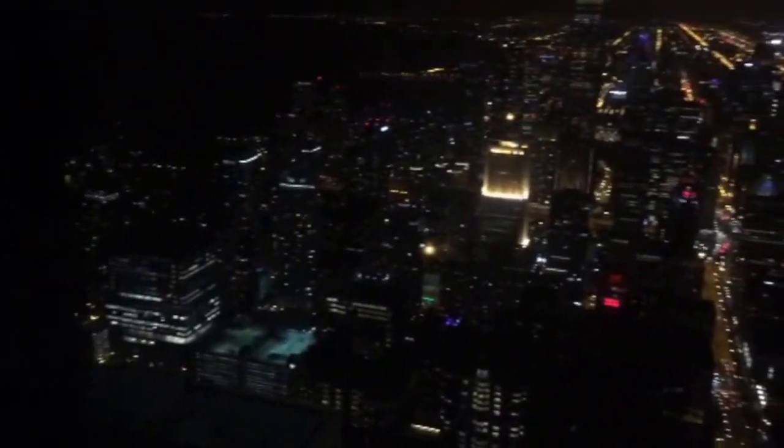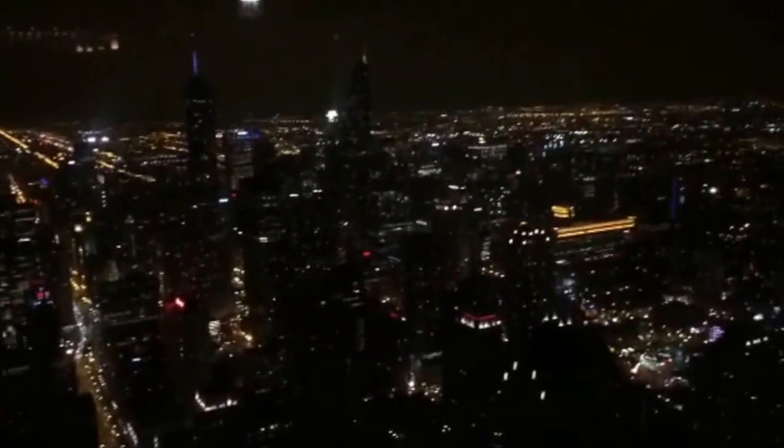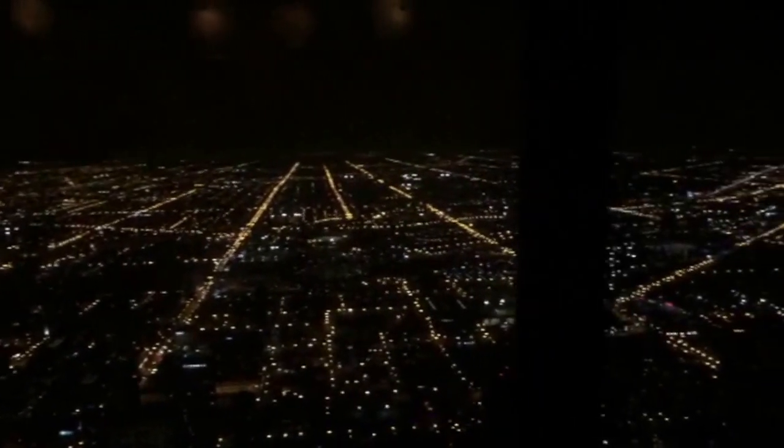There's the Ferris wheel. So I knew it felt weird when we were going up that it was only 15 seconds. It's actually 58. I misunderstood all day. It's 58, not 15.